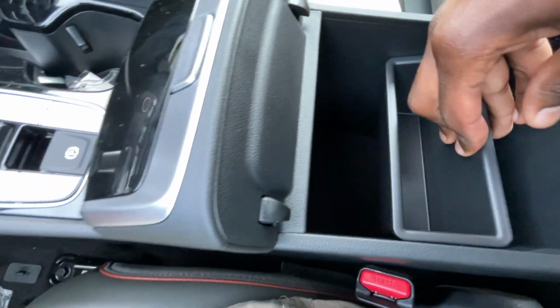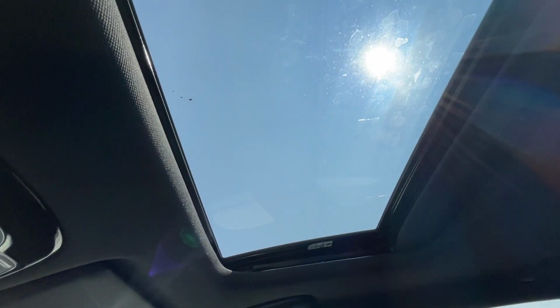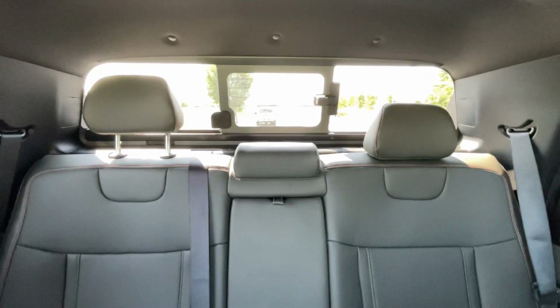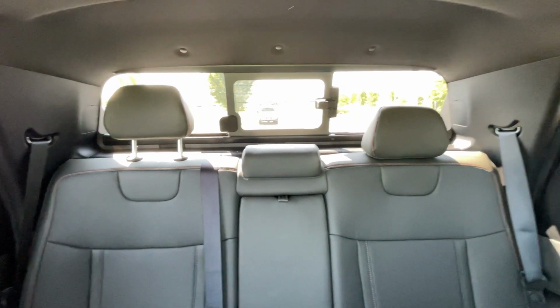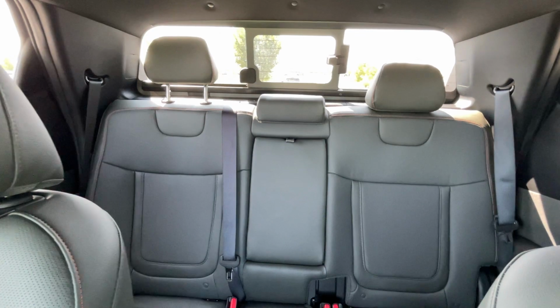Center console cubby space here. And then a manual sunshade for the roof. And then we can tilt or slide that, and that's a one-touch slide there. So that's as far back as it goes, then we can one-touch close it as well. Now you do get a sliding rear window, but that is manual, so you have to do it from the back seat there. But there's a look at that, as well as the entire back seat.